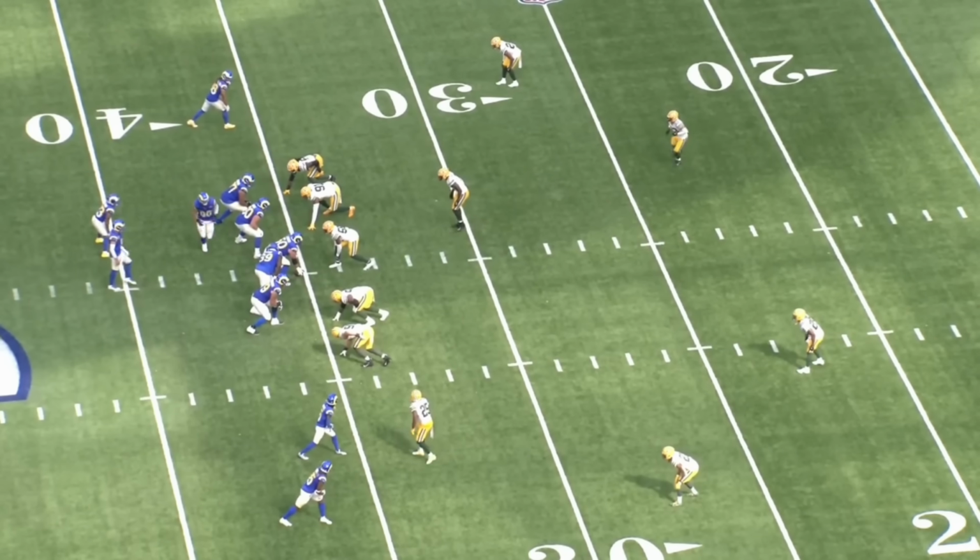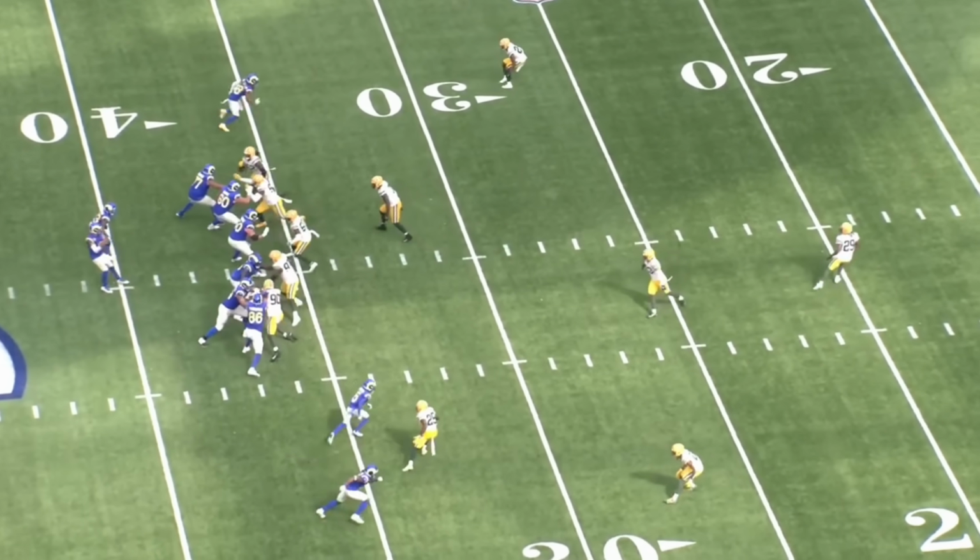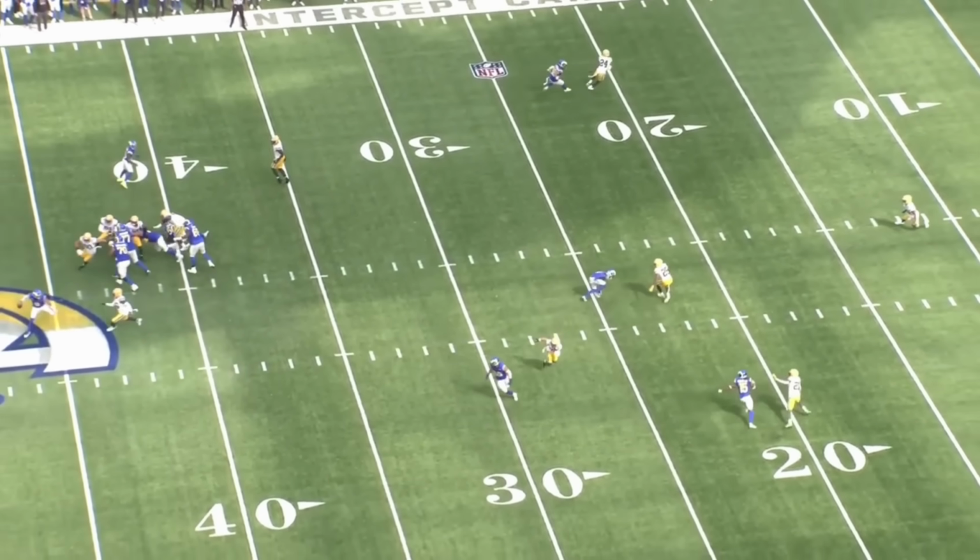All right, welcome back to another one of our film reviews. Today we are talking Green Bay Packers rookie linebacker Edgerrin Cooper.